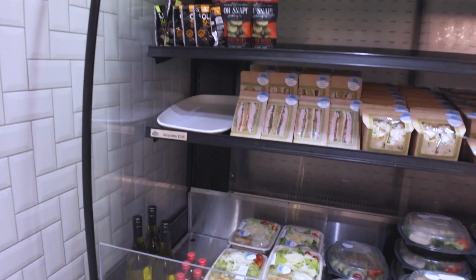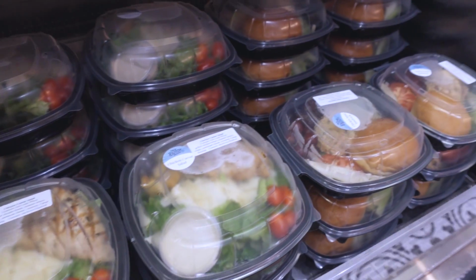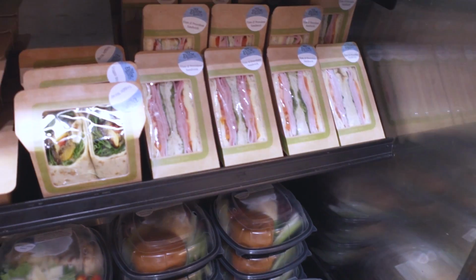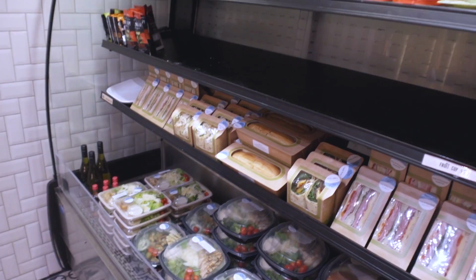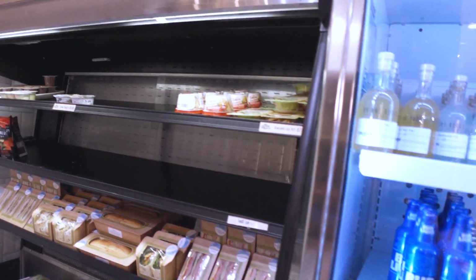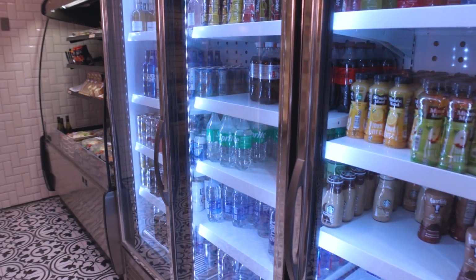Very, very cool. Supporting local businesses. I like it. Here's all your salads. They're actually pretty good. So for a grab and go, Universal does a really good job. So you got wraps, sandwiches, salads, again, some hummus and crackers. Very similar to what you see throughout the Universal Loews resorts.